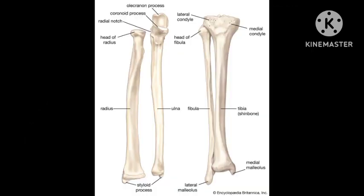Now we will learn about limbs. There are 2 pairs of limbs in our body, forelimbs and hind limbs. One pair is the forelimbs, or arms. There is only one bone in the upper arm. It fits into the shoulder blade. There are 2 bones in the forearm. The wrist, palm, and fingers are made up of very small bones. The upper arm bone is called the humerus.